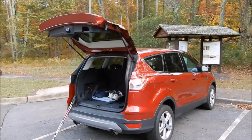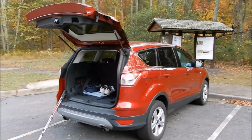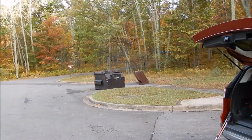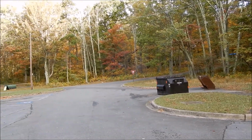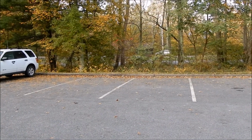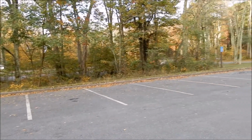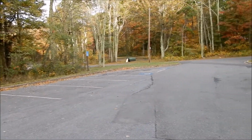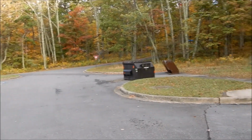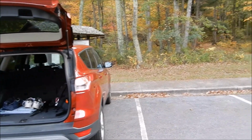I'm in Shenandoah National Park in the Northern District, and this is the Mathews Arm Campground. When you come in right over there, there's the check-in area where you pay if you're camping. You can go by there and turn to the right and come up here into this parking lot. This is trailhead parking here. There's my little red car.